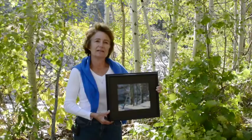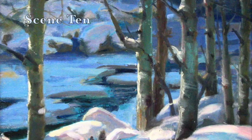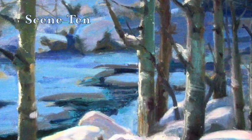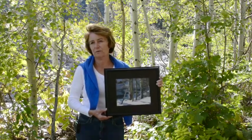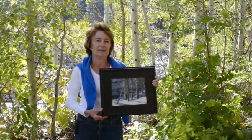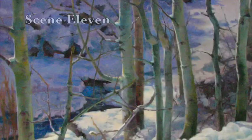This is the site of 10, 11, and 12. They were all painted on location. This was the original painting that was done in February. It too was a very cold day, about 2 degrees below. I sat on the pile of snow that was behind me. Now it's got a lot of debris from the flood.